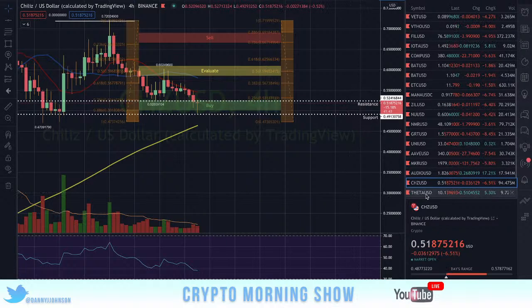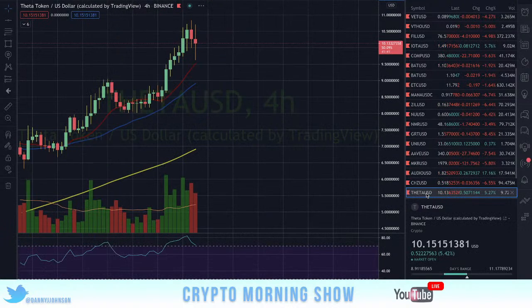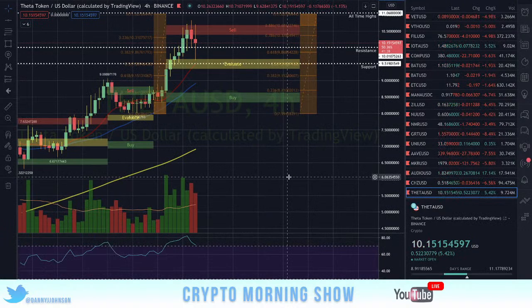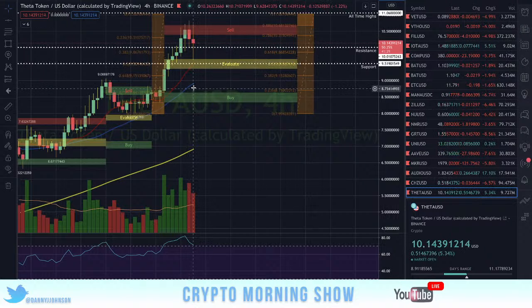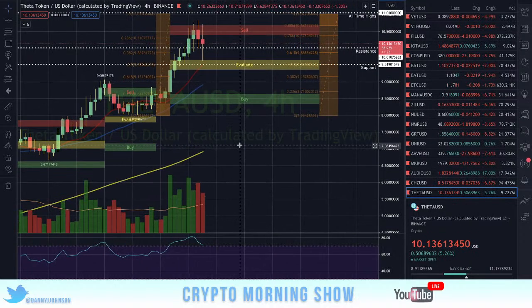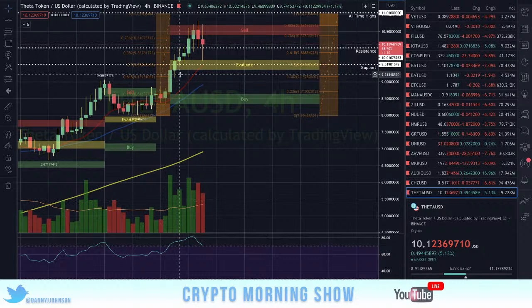Okay. And the winner of the day is Theta USD. Looking really strong up here. We have the 12-day moving average coming up, providing support, lifting us up to the moon. 26-day beneath it, 100-day way down here. So lots of room for this one to continue. Lots of heavy volume in here today. In fact, for the past 5 days, heavy volume.